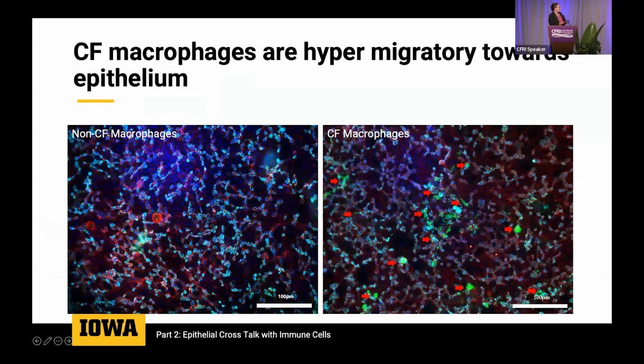And the other thing Ben has observed is that when we look at CF macrophages, again, compared to non-CF with a wild-type epithelium here, we can see that these CF macrophages are naturally hypermigratory. Over time, you can see that the ones on the left here are actually remaining on the underside, nice and flat and laid out. There's another one up here in the CF macrophages. You can see that many of these, highlighted by the red arrows, have migrated up and through the epithelium and are now appearing on the apical surface.